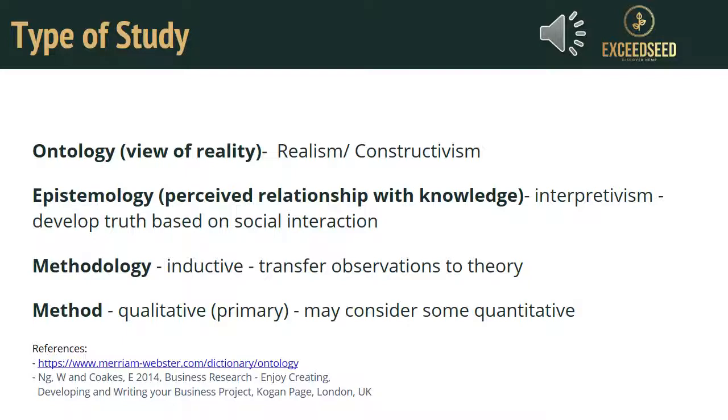Our ontology, or view of reality, then informs our epistemology, our justified belief systems or perceived relationship with knowledge. When considering if we are part of knowledge or external to it, our team agreed we develop truth based on social interaction, and an interpretivist approach to our research design was most appropriate.